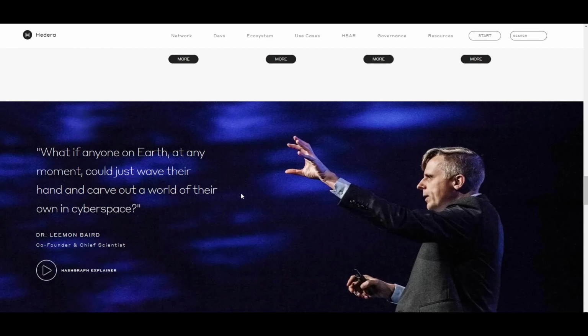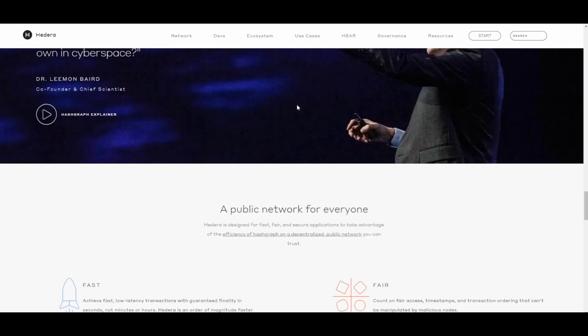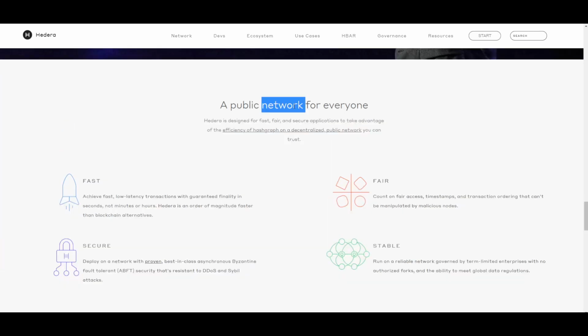Down over here, you can check out the co-founder and chief scientist of Hedera, which is pretty insane, because he's showing his face. So the team has been doxed, just like Ethereum, and not like Bitcoin, where we don't even know who the hell Satoshi Nakamoto is. But this is really good. So the team is doxed. You can check out all about the team if you do your own research. It's a public network for everyone. Hedera is designed for fast, fair and secure applications to take advantage of the efficiency of Hashgraph on a decentralized public network you can trust.